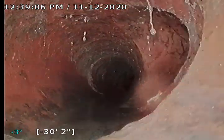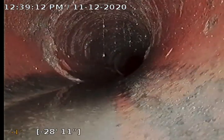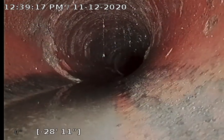There it is. Okay. So the neighbor does come in right there into the line. There was a small section of broken pipe down there. I'm going to go find out where this is in relation to the yard here. So pausing the video, we're just going to go take a look here.